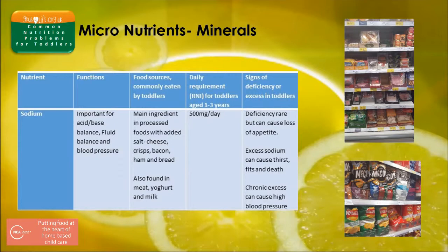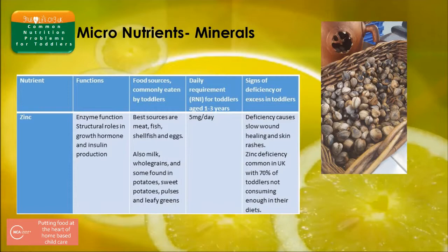When it comes to sodium, excess is the problem, not deficiency. Sodium chloride is the name for table salt, and toddlers have a very low tolerance of salt. Salty foods must be limited in a toddler's diet.